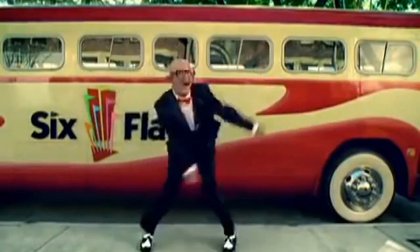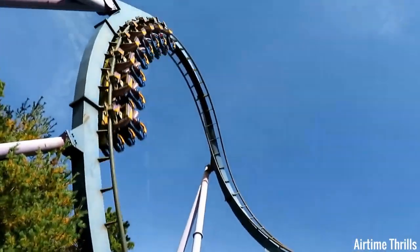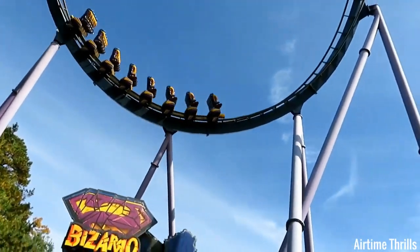I was still in the mood to ride a B&M looping coaster, so we just headed over to Bizarro, which was a walk-on. The lines at this park are really weird because half the rides had long lines and half were walk-ons for some reason.